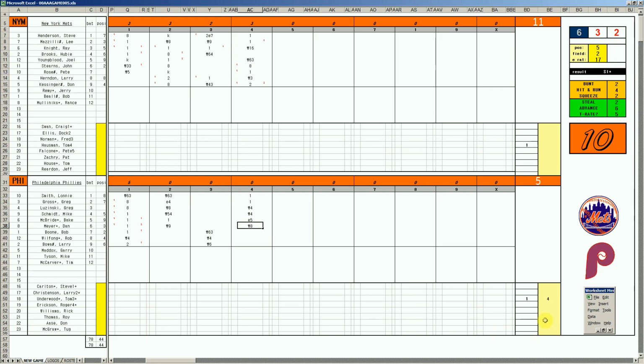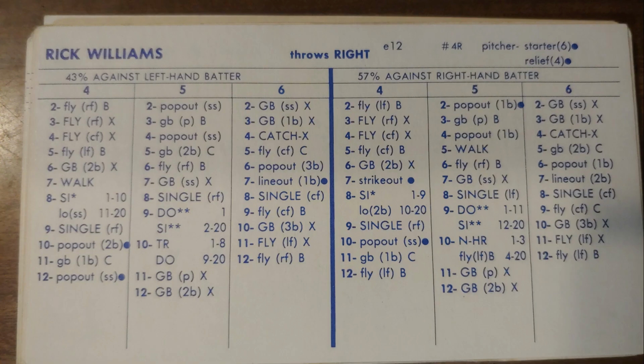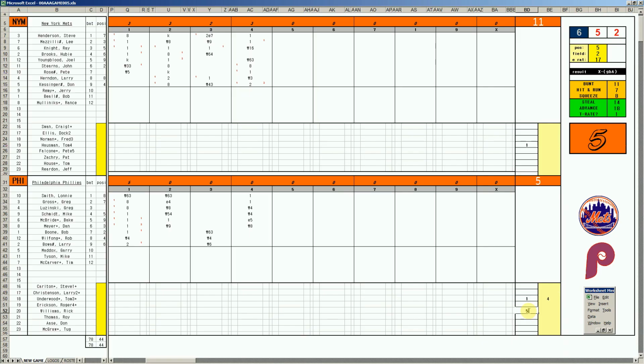Underwood is gone. We'll go to Rick Williams in the 5th inning. First guy, long man out of the bullpen. He was a starter for Houston in '79 with a 4-7 record, 3.27 ERA in 121 innings. Rick Williams in the 5th.